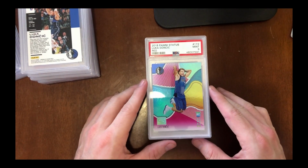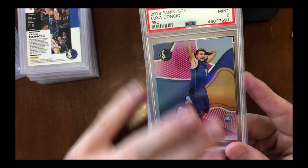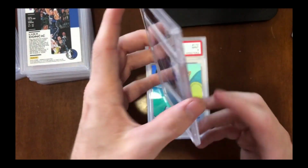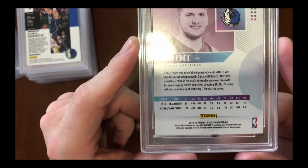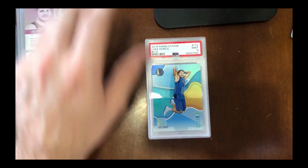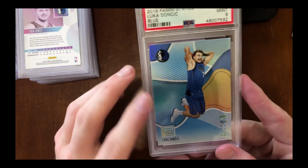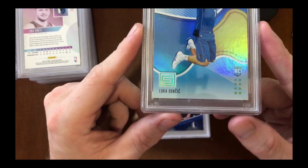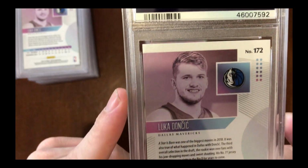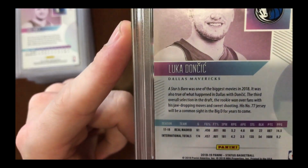So next is our Status. So this is the red Status. It came back at PSA 9. Very, very sharp. So this one does have a surface bubble here. I would say that's probably why it came back at 9. And again, PSA is really starting to crack down on those. They've usually not cracked down on that previously because the rest of this card looks spotless. So next is a blue version. So we actually have a Status blue. And this blue looks also very, very clean. Turn it around on the back. Back corners look really good. Bottom left corner has a little bit of fraying on it. You all can see that a little bit, but not terrible, not terrible.